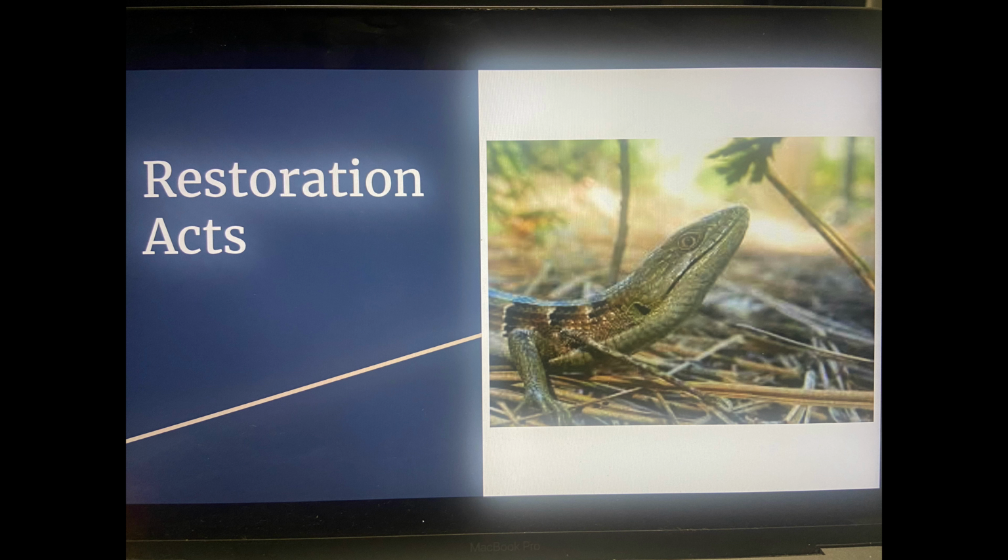Also, the females of my animal choose to lay eggs in wood. So if there's more wood, like trees, when they have bark and trunks, it'll be beneficial for the reproduction of my species. And the second restoration act I chose was creating pocket parks along the riverbanks.